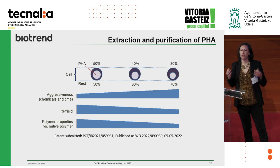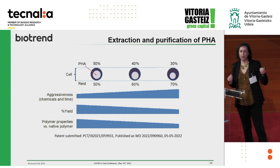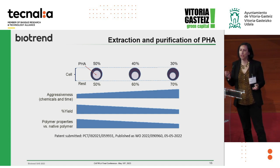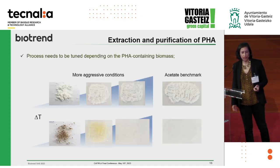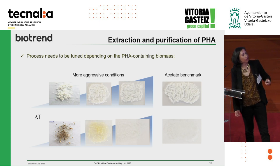That, of course, needs to be fine-tuned depending on the biomass that is generated. And sometimes the aggressiveness of the conditions needs to be increased in order to obtain a better quality polymer. However, this may come at a cost, and sometimes increasing the aggressiveness of the conditions will lead to some PHB degradation. So we need to find a balance between all these parameters.